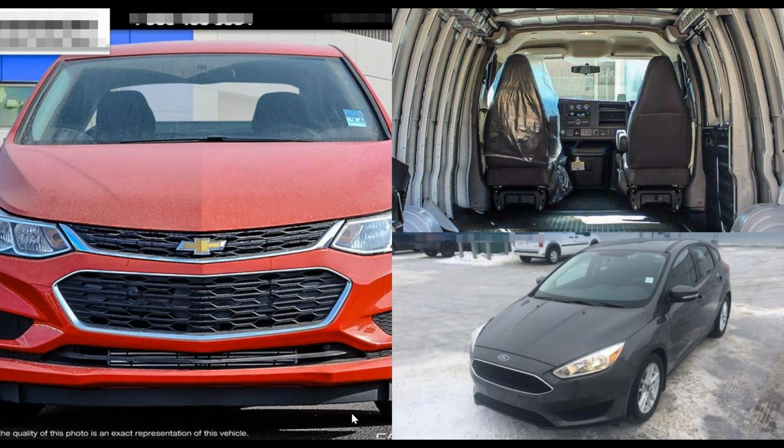The other thing I want to touch on here is that all three of these dealers that we took these pictures from, and man, did I have a lot that I could have used, were all pictures that I took from dealership websites who contract out their inventory photos. You can sort of see some of it in the edges here. The quality of this photo is an exact representation of this vehicle. Nothing has been altered to hide imperfections. I'll tell you right now that the contrast and the brightness on these cars has been cranked far further than what a vehicle actually looks like.